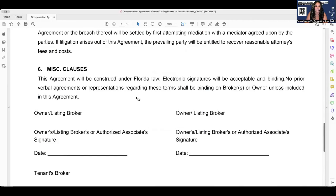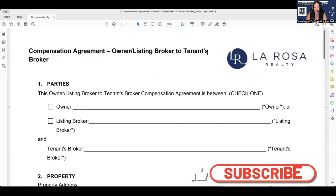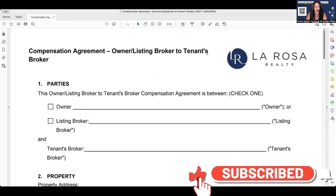But that is it for the compensation agreement, owner, listing broker to tenant's broker. This is what you're going to use in order to make sure that you get compensated for your tenant or your lease payment from the other side.